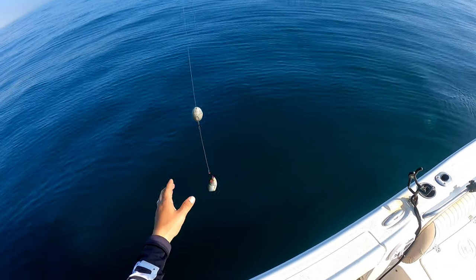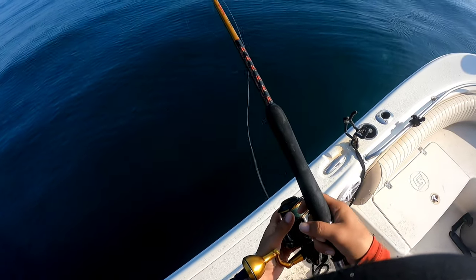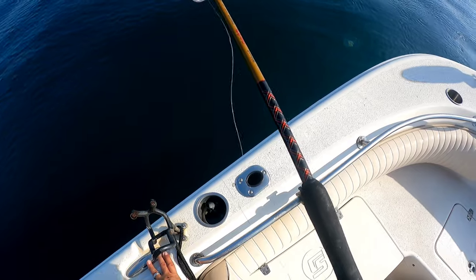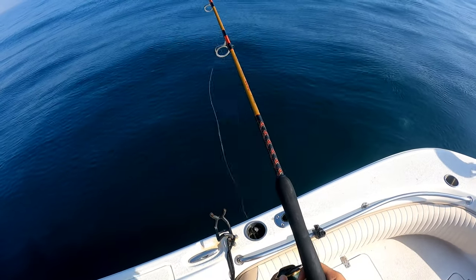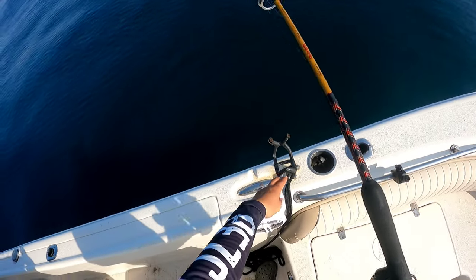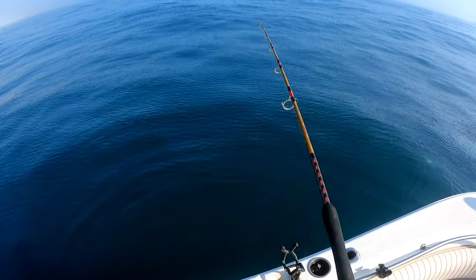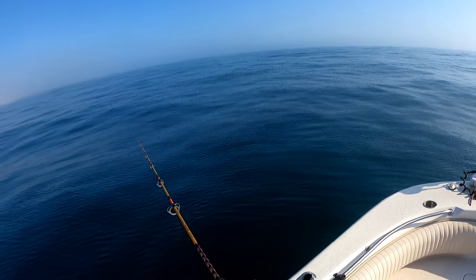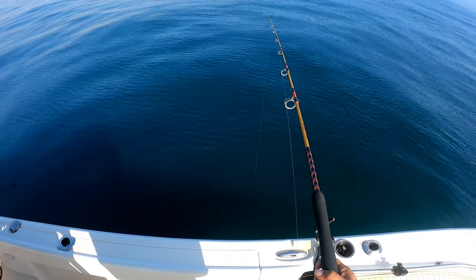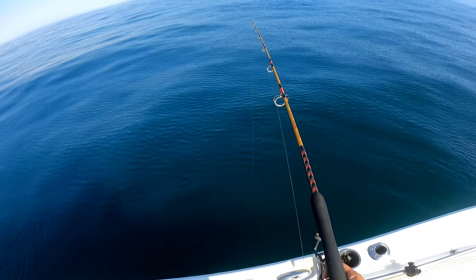Alright guys, we're working with a Carolina rig here. I'm gonna go straight down to the bottom. Ground. Got you. You can do another turn. Two turns. Give me two turns. Oh, I had already did two turns, yeah. Give me two more, because dude, there's a big school right there and I don't see why we shouldn't be on fish right now.